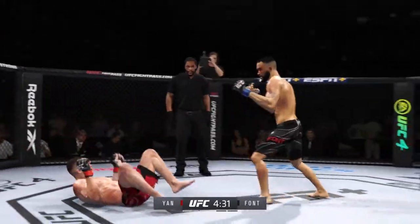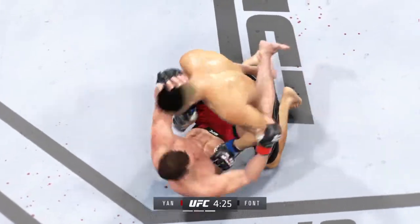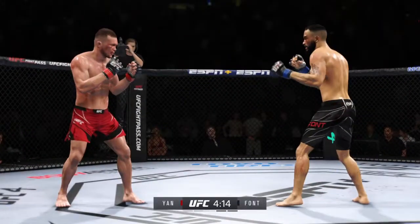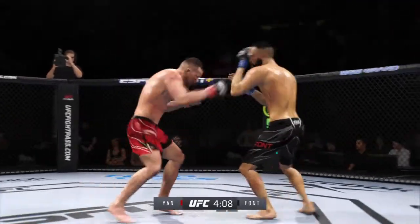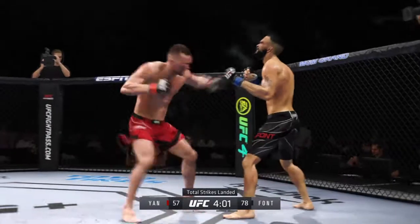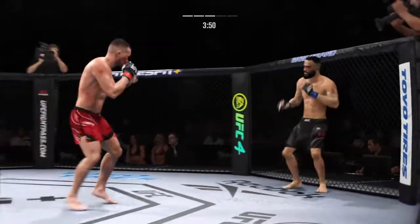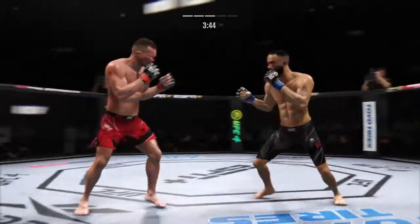He's hurt! He's hurt! Oh, he dove in with the punch, and he lands. Postured up there, gained some valuable separation. And now the ground and pound starts. Blocks that strike. He's in trouble. He's hurt bad. Back to the feet. Oh, big knee there.